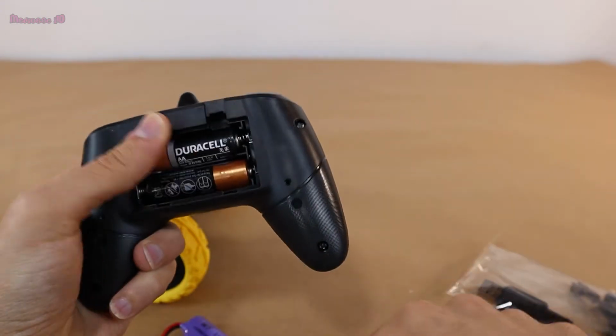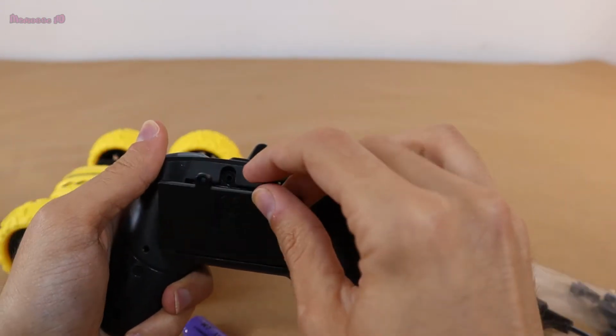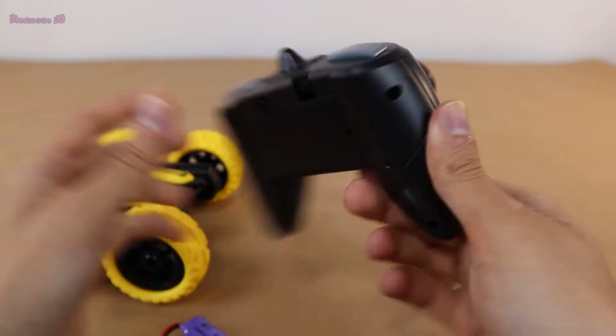Some models do not have a music and LED lighting system. They have also been added to this new product.